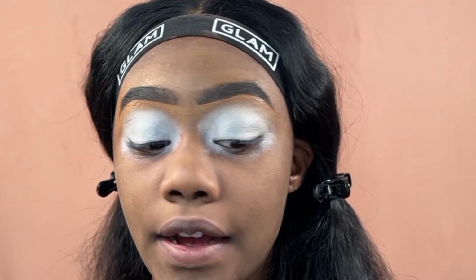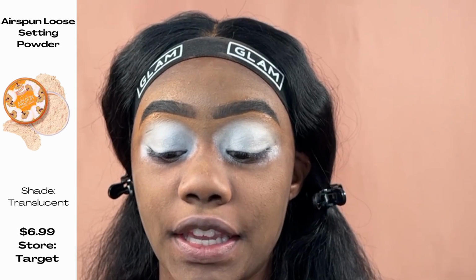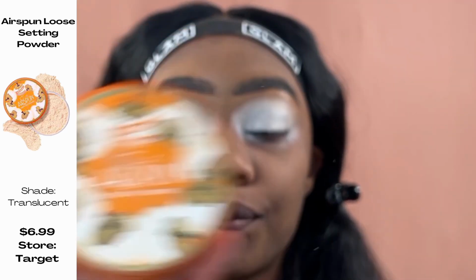Okay, today, actually, I'm going to be setting with the Airspun product. I was going to jump right into eyeshadows. What am I thinking? We're going to be setting with the Airspun powder.